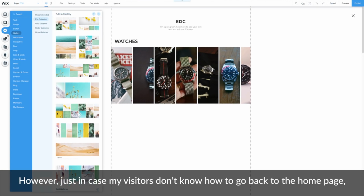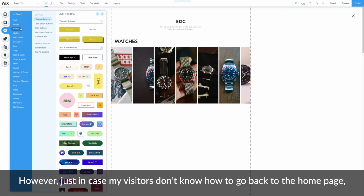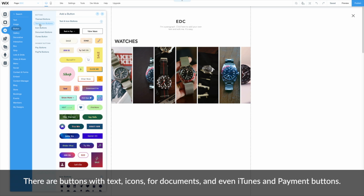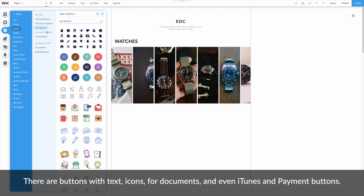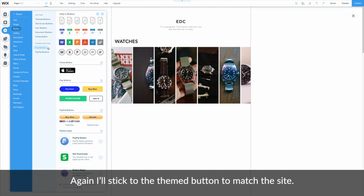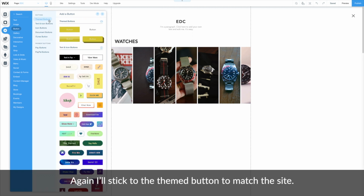However, just in case my visitors don't know how to go back to the home page, I'm going to add a button that says Home on it. There are buttons with text, icons, buttons for documents, and even iTunes and payment buttons. Again, I'll stick to the themed button to match the site.